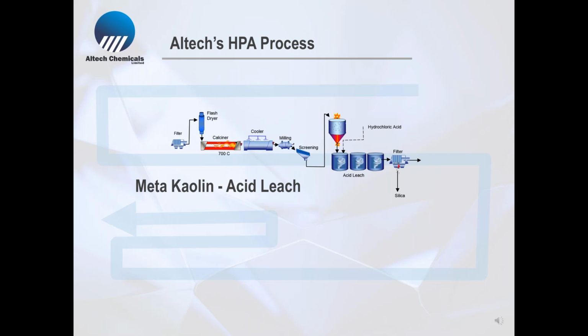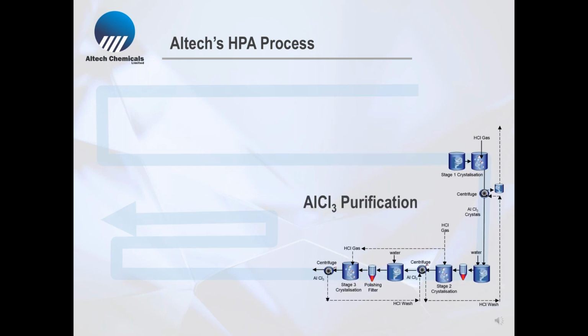The next part of the process is actually purification of the aluminum chloride, and that's even quite simple. We crystallize the aluminum chloride out of solution by bubbling hydrochloric acid gas. Aluminum chloride crystals come out of the solution, and then we filter that out. Now, the way we purify it is actually quite simple.